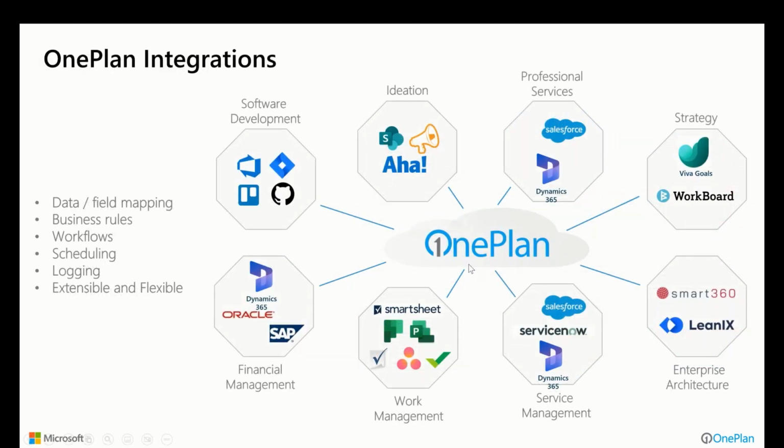And then, Steve, I know we do a lot of connections too. So I know organizations have a lot of different tools out there. And I think one of the benefits that we have is that our OnePlan platform has a connector tool. It's got pre-configured integrations with a lot of these tools, and we have the ability to configure that to all kinds of different things.